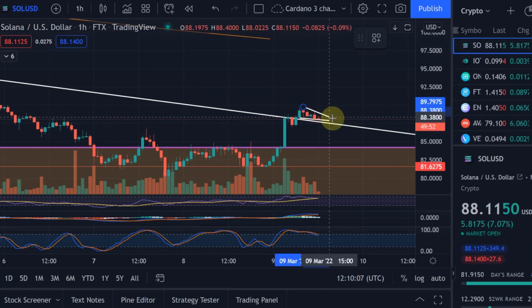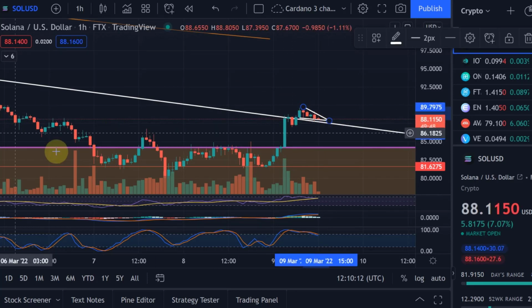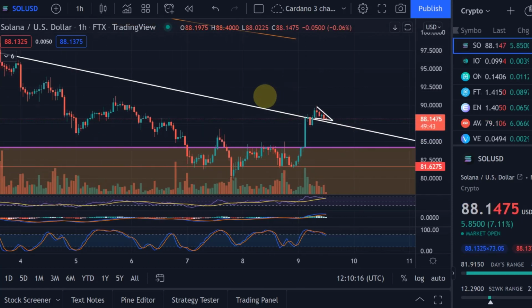consolidation, because on the 1-hour chart it was a bit overbought. So you can see that here. And again, here we're moving into the apex. And if we break out of this one, I gave you the next target level anyway.